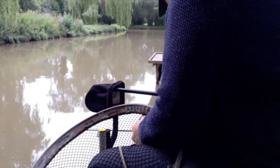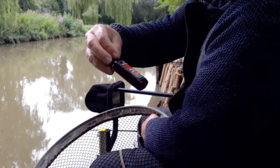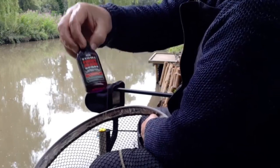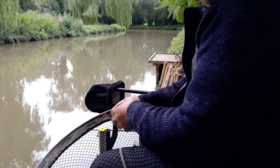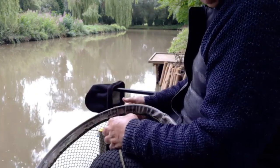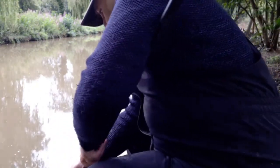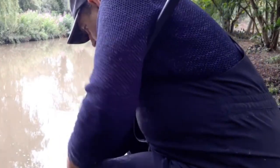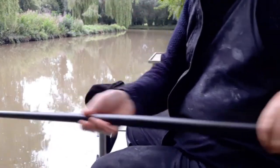And he had a bit of a sore on the side of his mouth, so I used some of this fish first aid spray. So I sprayed that in his mouth. Just leave it a sec now so that takes effect, and that should heal up nicely then. So that's going back in. So fish number 2 is gone.